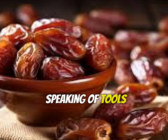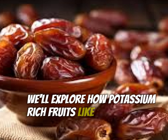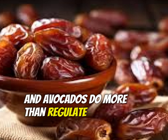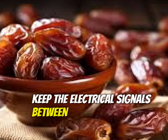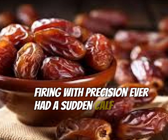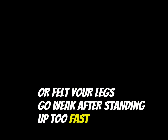And speaking of tools, in the next section, we'll explore how potassium-rich fruits like bananas, apricots, and avocados do more than regulate blood pressure. They help protect neuromuscular function, reduce cramping, and keep the electrical signals between brain and muscle firing with precision. Ever had a sudden calf cramp wake you up in the middle of the night? Or felt your legs go weak after standing up too fast?